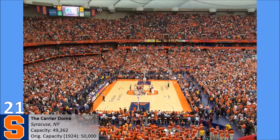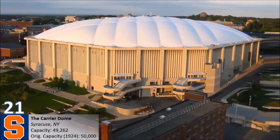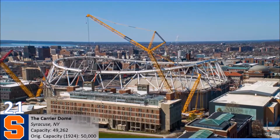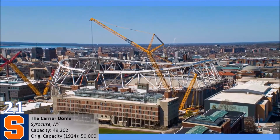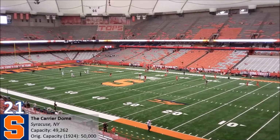Despite being named for an air conditioning company, it went 40 plus years without AC. However, by 2022, it will have air conditioning thanks to a large renovation, which will also replace the inflatable roof with a higher, fixed roof. The new roof will support a hanging, mobile scoreboard that will be used for both football and basketball.